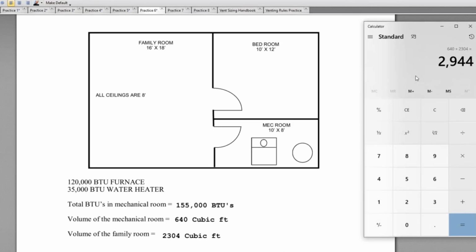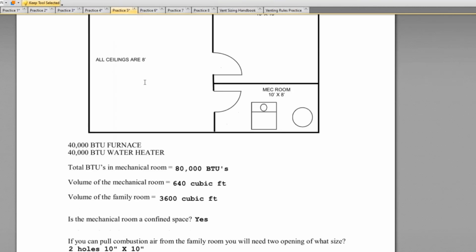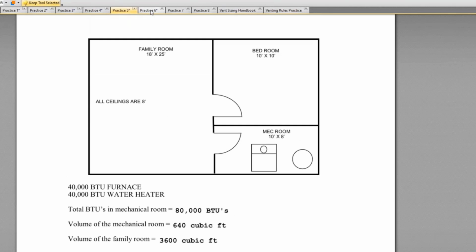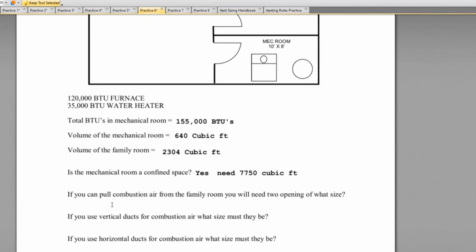Does everyone understand that concept? Before, over here on this one, yes, we could pull it from the mechanical room because when we added it up, we had enough volume. The combined spaces, we had enough volume. But over on this one, we cannot pull it. The answer to that is no.